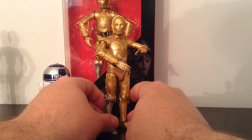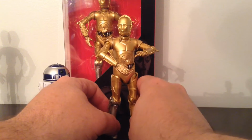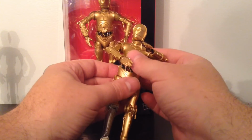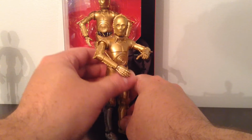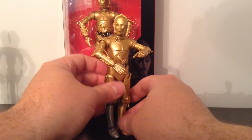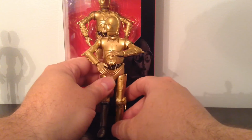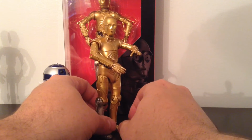Now, there is a regular non-exclusive C-3PO that's being released by the Black Series. However, he has the red arm, so it's a Force Awakens C-3PO. A lot of people complain about Hasbro. I try not to be a complainer. However, I will say I think it is kind of a little bit ridiculous that a very sought-after character like C-3PO, the classic version without the red arm, is the exclusive. What they should have done is obviously it should have just come with a red arm so that you could switch them out. And Hasbro, I gladly would have bought two of them.